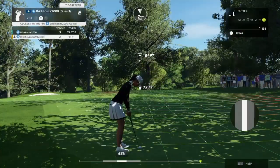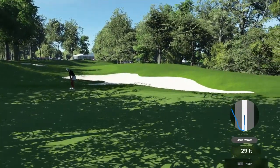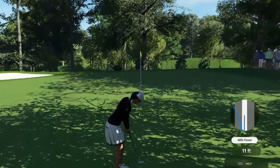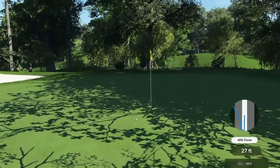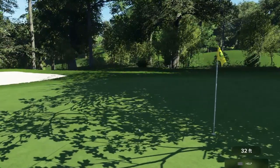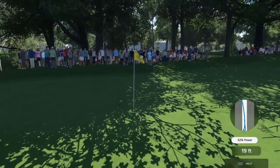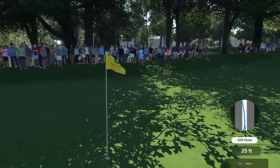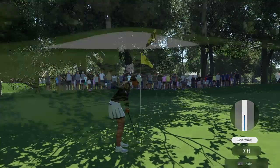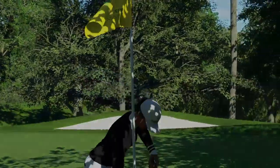All right, this is it. You sink this, you win in the playoff. All right, here we go. This one putt to win it. A little too hard. All right, you can win the playoff right here. A little bit too much power into that putt. And there it is. Well done to you, great putt, and you won this one.